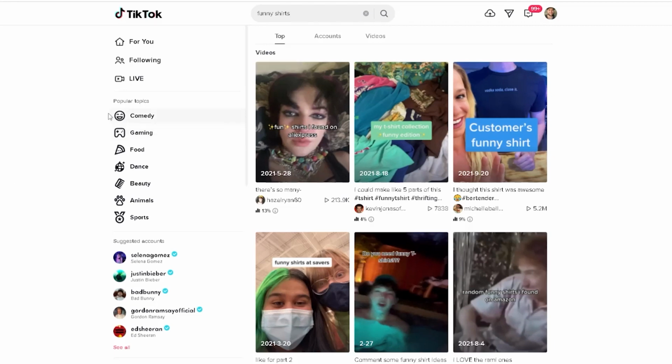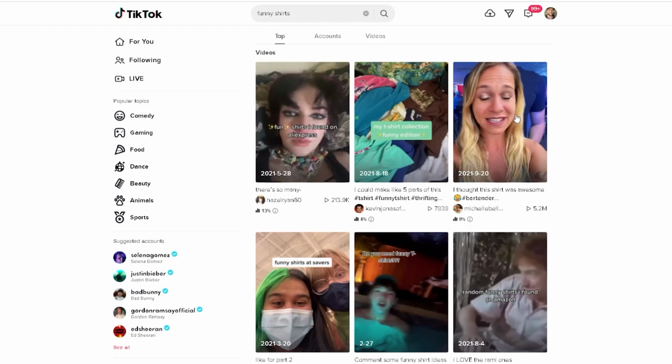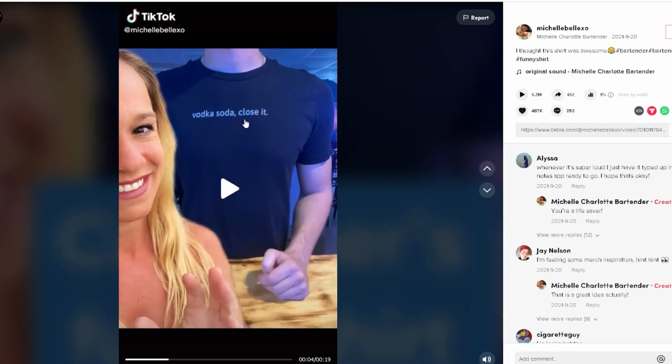You can see, for example, over here on TikTok, you see a lot of people that are promoting their own t-shirts. Check out this one, for example. "A guy came to the bar wearing this shirt. Girl right here, I took a picture of it. What she did: vodka soda, close it. So when the person goes up to order a drink, there's one vodka soda, close the tab, right? Close it. And this will make a bartender's job so much easier." And this is just an example of one way you can promote your own t-shirts.